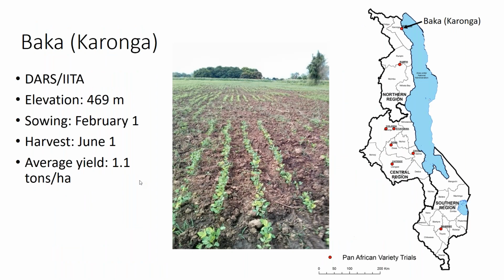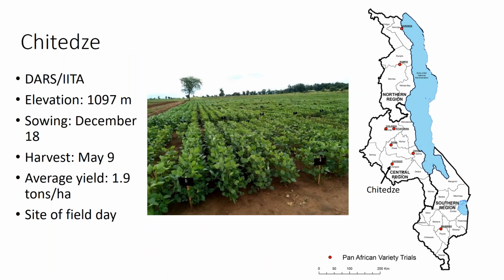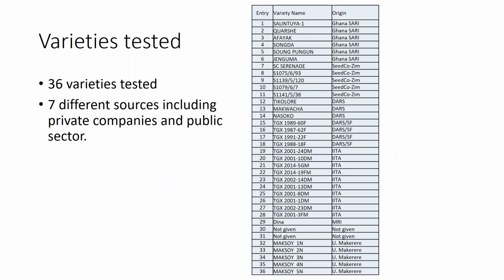Okay. Well, I think I'm going to move on now and just talk about the data. And at the end, we can have some time to talk about the results again. So anyway, this next table lists the varieties that were tested. We had 36 total varieties from 7 different sources, including the private companies as well as the public sector. Initially, we had all the varieties coded, but we came back and asked the contributors whether or not we could provide the names of the varieties, and everyone agreed except one of the contributors. So we're able to provide all the variety names except for a couple.